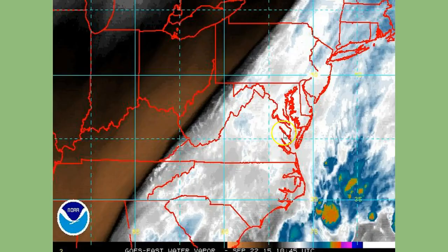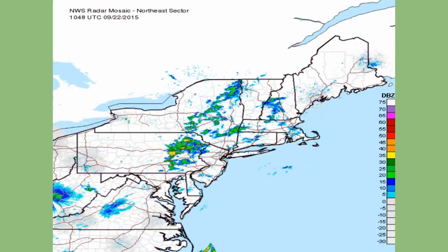The water vapor channel also shows this with the onshore flow, and we have some mechanics here with the area of low pressure off the Carolina coast. This onshore flow is inducing enough cloud cover and water vapor in the channel to show the cloud cover that's in place across the entire New Jersey, New York, Philadelphia metropolitan area this morning. Good news is that we really don't have any precipitation.